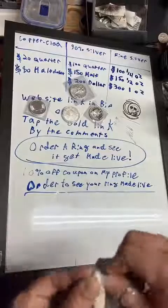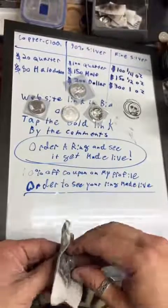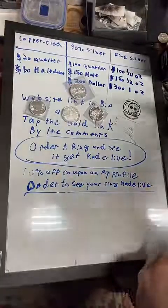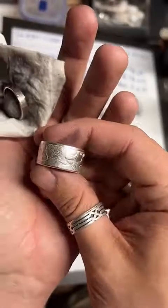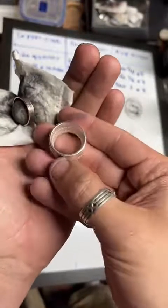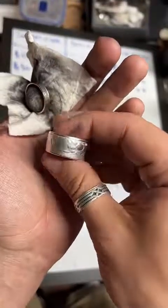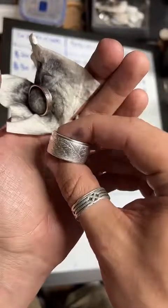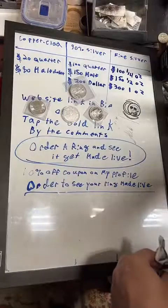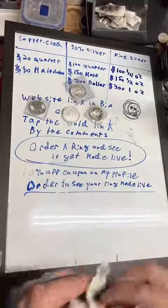Yeah, and it's fine silver too. If you went to a jewelry store, let me see if I've got one here. This is a 1 ounce fine silver ring. It's not like a baby ring. This thing is hardcore, right? It's gonna get noticed. It's got great detail on it. Very unique. And you could easily pay $300 for a silver ring this size at a jewelry store. Just saying.